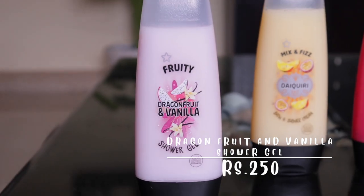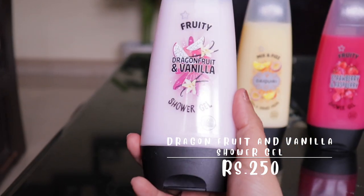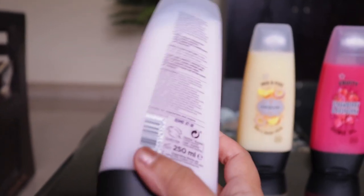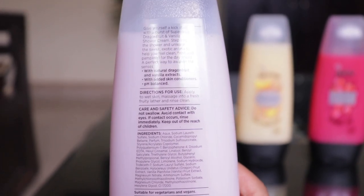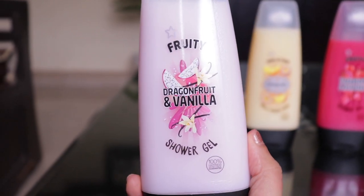The first shower gel out of the three is the dragon fruit and vanilla shower gel. This is how it looks. It has a very faint, pale baby pink color. It has natural dragon fruit and vanilla extracts with added skin conditioner for pH balance. This one is priced at 250 rupees for 250 ml of product.